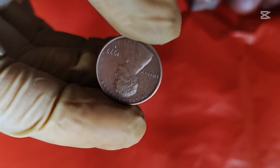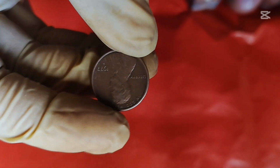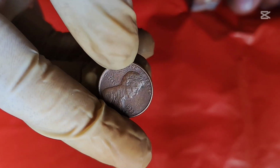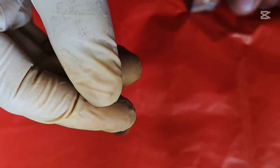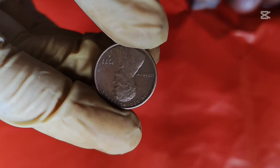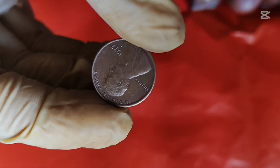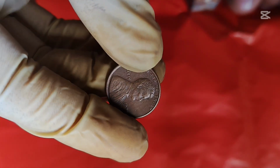Rare varieties and demand. Some pennies from 1977 D have unusual die variations or unique colorations that make them stand out. The demand for rare and high-grade pennies has been rising, meaning now is a great time to check your collection for valuable finds. Current market value of the 1977 D penny.